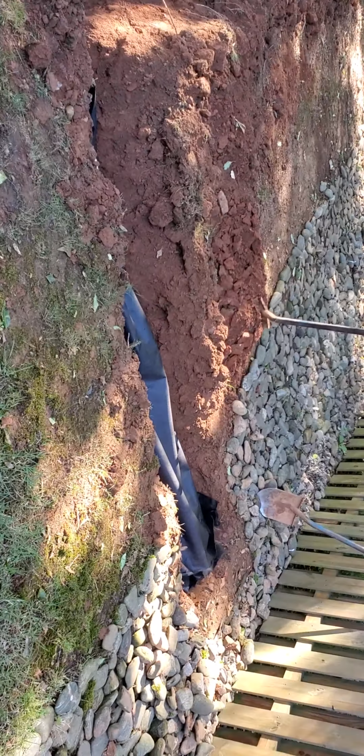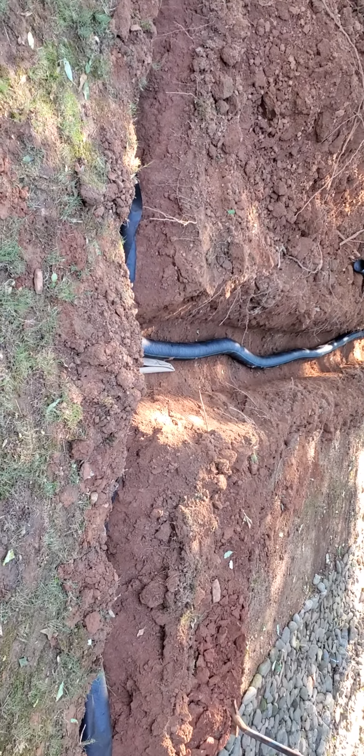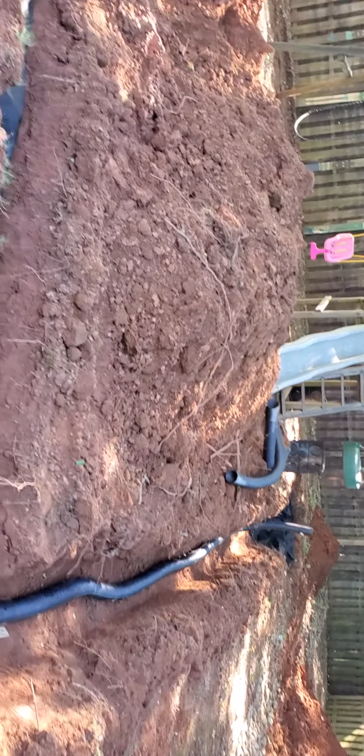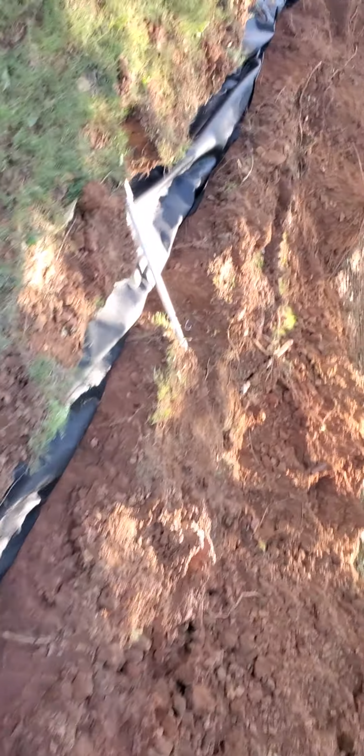The French drain will catch all of it, and then, like I said, if there's any extra moisture, the water will get taken into there. So that's what we're up to today, and probably the next couple days.